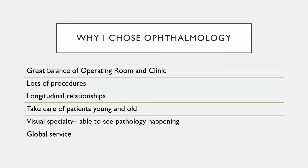It's also a very visual specialty, and I'm a visual learner, so I really love how you can see the pathology happening with your eyes at the slit lamp and with the indirect scope, and you're able to see if it's responding to treatment or getting worse. And the physical exam is a huge part of the patient interaction, and being able to use those skills to see and to help people is a really cool part of the specialty.